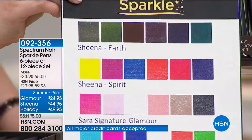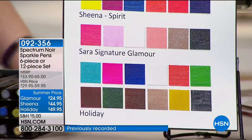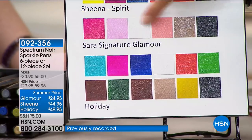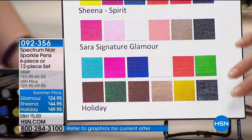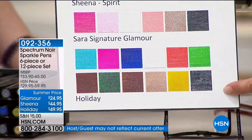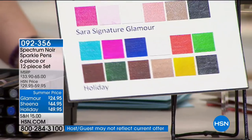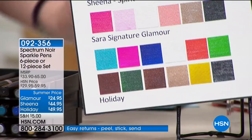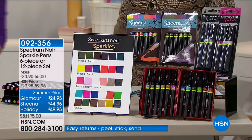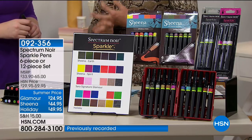That's very limited. Now, the one down below that is going to be Sarah's Signature Glamour primer. If you want to just get started with her glitter pens, and you'll want to here in just a second when you see what they do, this is the color palette you're getting there. The final one is 12 of the markers that are in the holiday collection. None of these repeat between all three of these. So if you want to get them all, you sure can. But again, you get six in the Sarah Signature Glamour, then you have 12 in the holiday, and we have 12 in the Sheena. Unfortunately, holiday and Sheena are down for the last couple hundred.